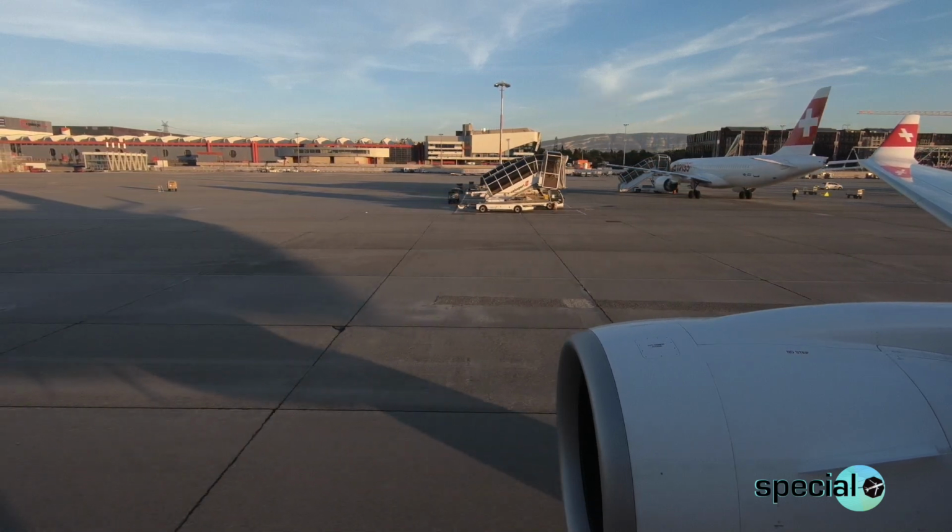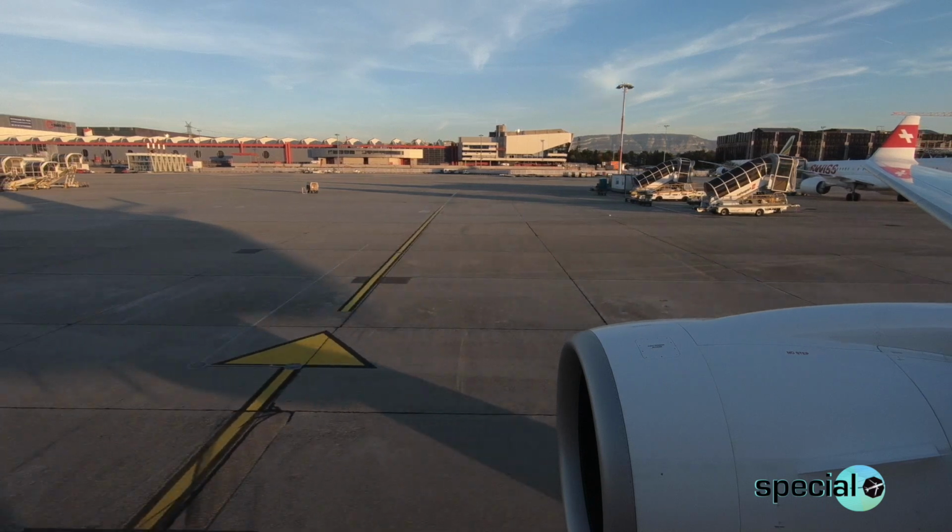Now, it looks like we will have a remote stand and that will of course mean we will be brought to the terminal by bus.